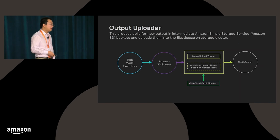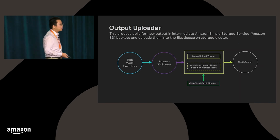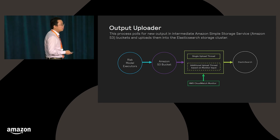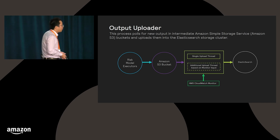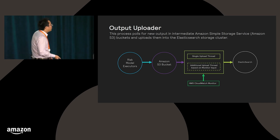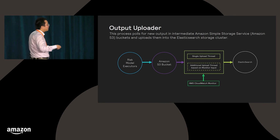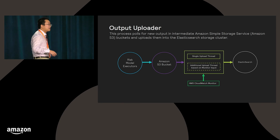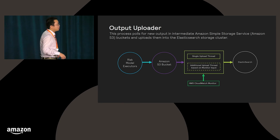The next component is the uploader. As I mentioned, because we have billions of prediction results, we need a component to help us upload the results to the storage. To manage the upload rate, we use a component called AWS CloudWatch Monitor. It helps manage your upload metrics. It can tell you what speed you have now, and whether it's overloading or not. We use this component to monitor the upload status.